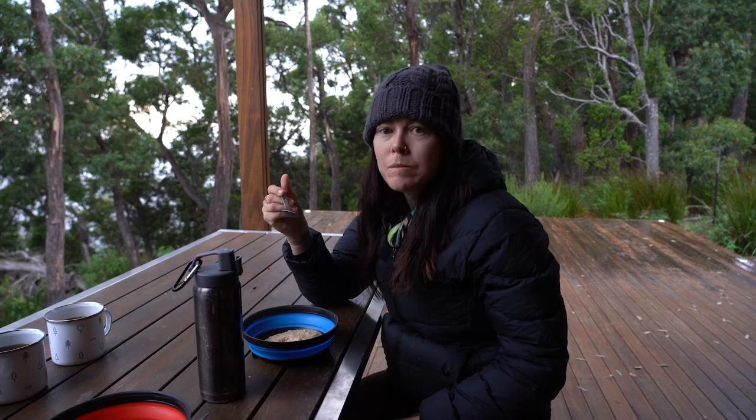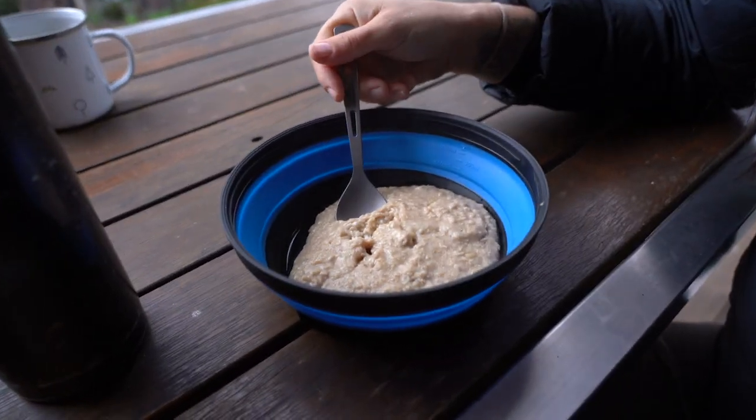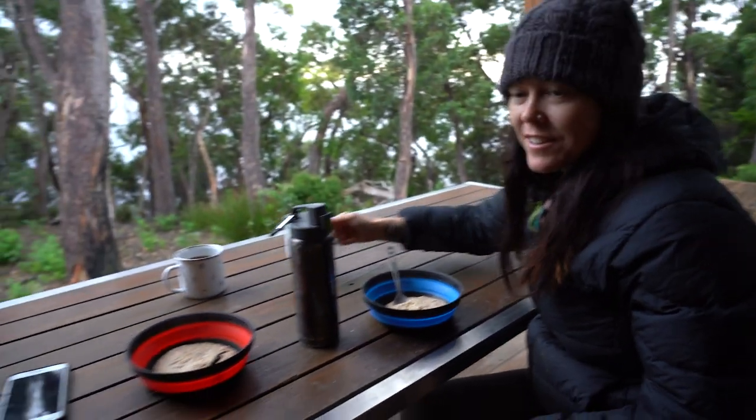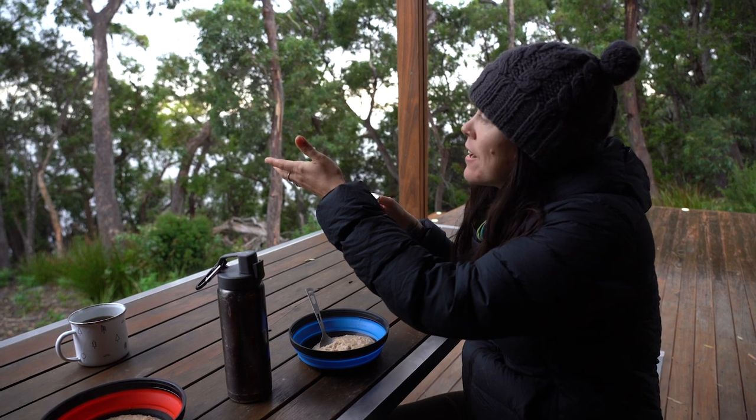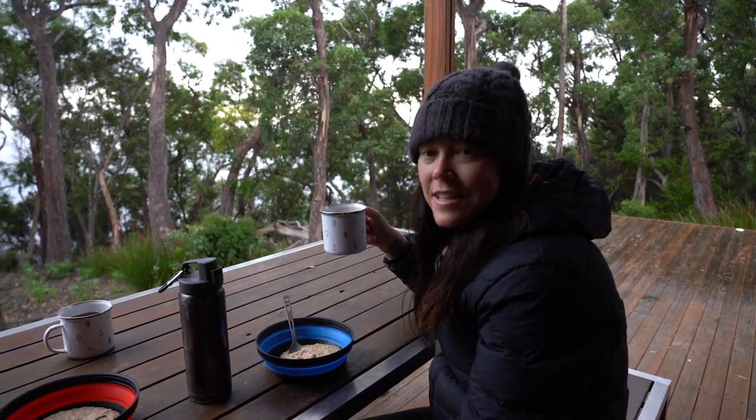Decided to have brekkie outside today. And I made the porridge. Good. Oh yeah, so typical camping breakfast, oats with some coffee, and that's what we usually do. It's raining right now, but we're under some shelter, so we decided to come out and enjoy the view instead of sitting inside. Day three of the Three Capes track today.